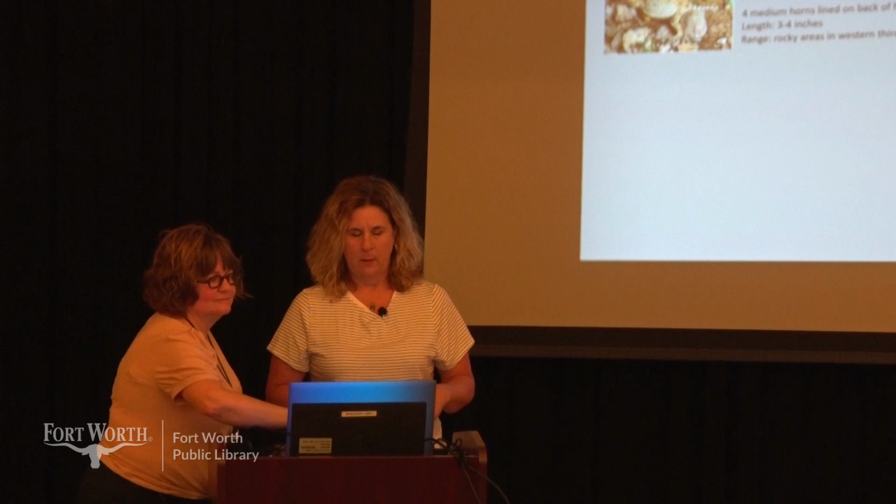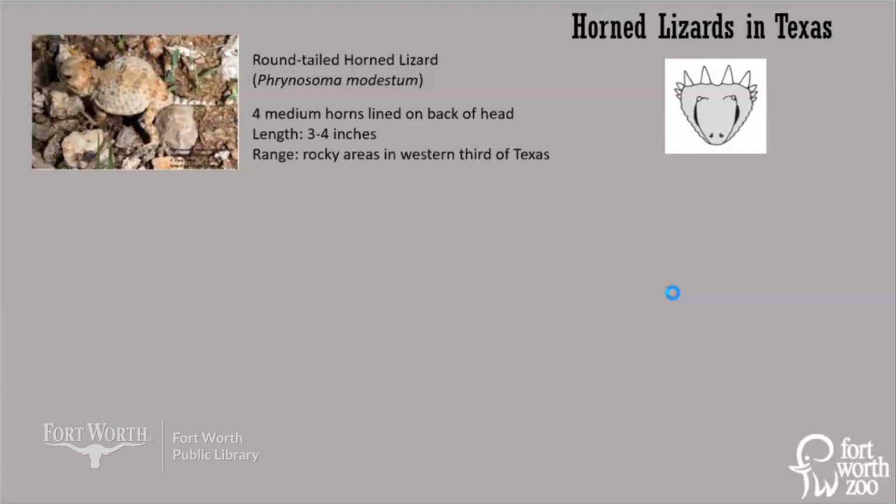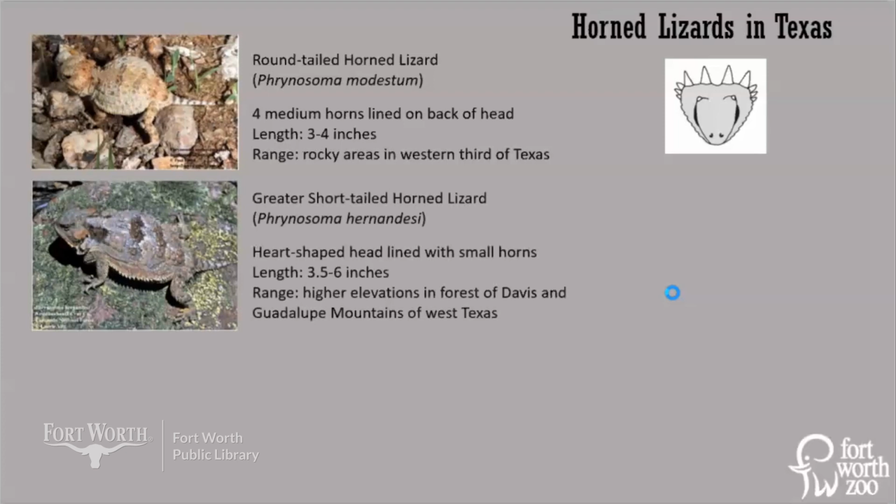So again, talking about the three species of horned lizards that we have in the state of Texas, we tell them apart by their head shapes and their horn positions. So we have the greater short-tailed horned lizard, which gets to be the largest of the horned lizards here in the state. They'll reach up to 6 inches in length, and they're found at the higher elevations in forests of the Davis and Guadalupe Mountains in West Texas. And they have a heart-shaped skull with these little horns around the peak of the heart there.